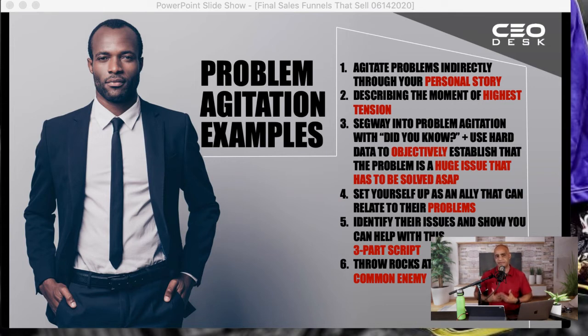You know, I believe that systems beat goals every single time. Someone write that down in your notes. Systems beat goals every single time. So we want to help you really paint a picture.